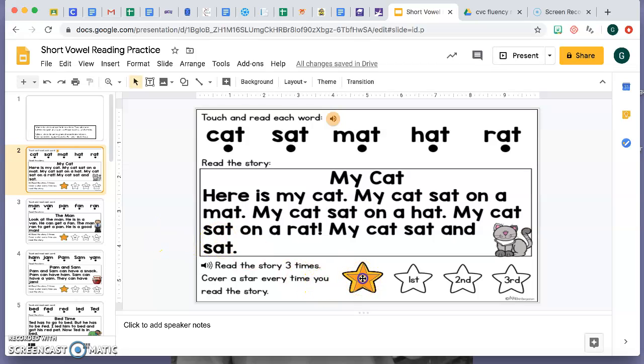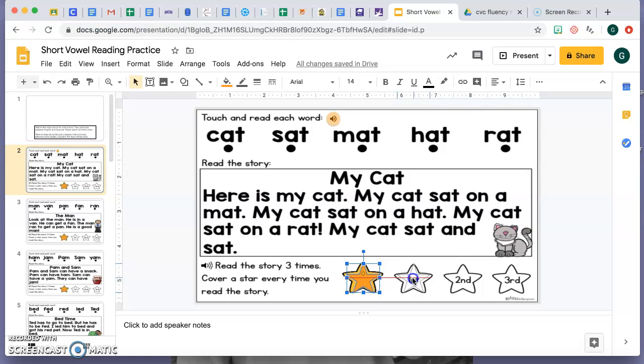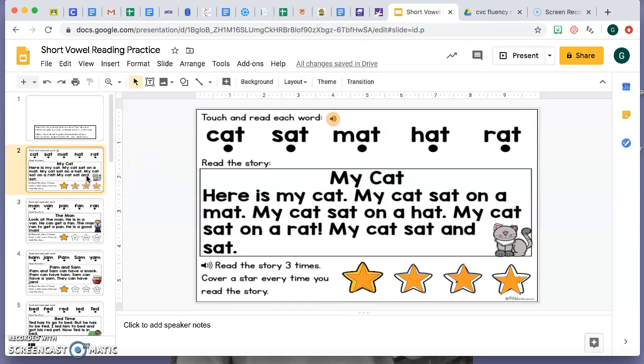And then right here, I'm going to click on it. It's going to be a star, and I'm going to move it. And then I go again. Cat, sat, mat, hat, rat. My cat, and then I'm going to read it, and then move it over. And then start again. Cat, sat, mat, and then read it over. But you have to read the paragraph too. I'm just giving you a short version. And then you go to your next card and do the same thing.